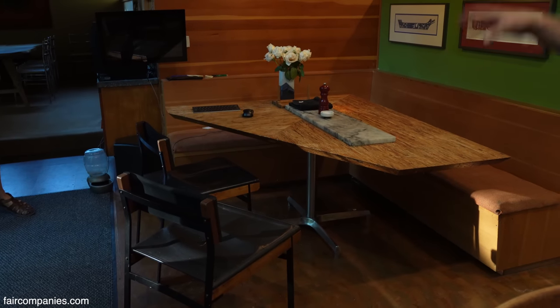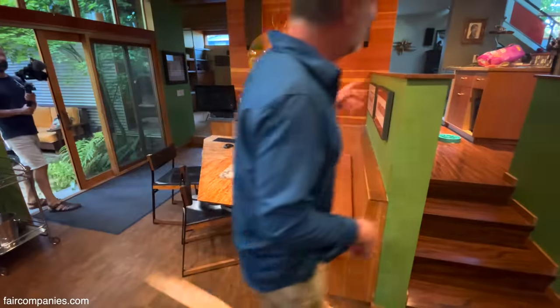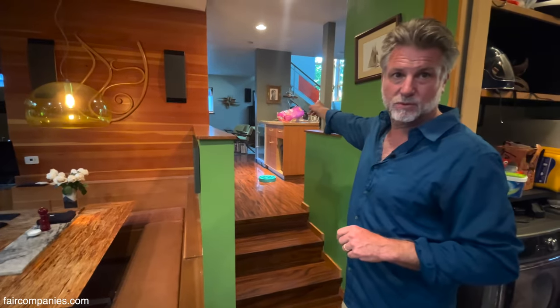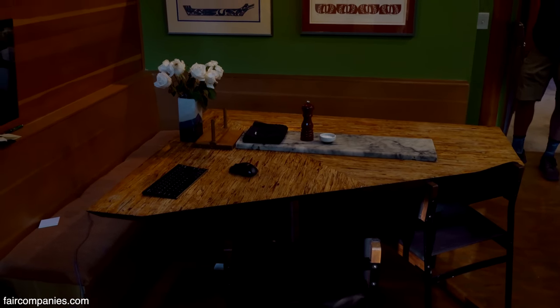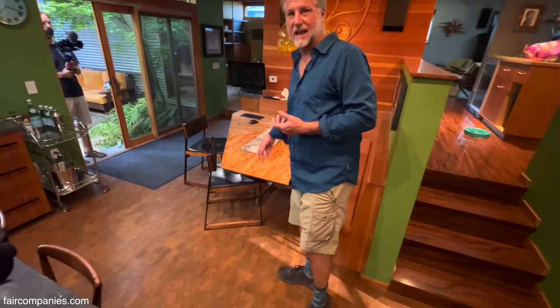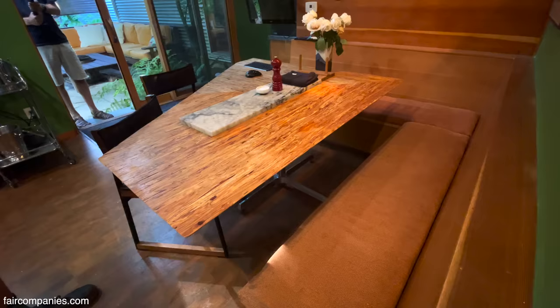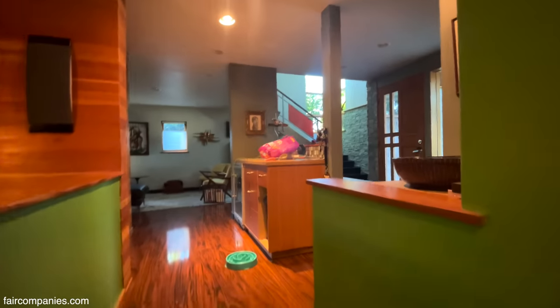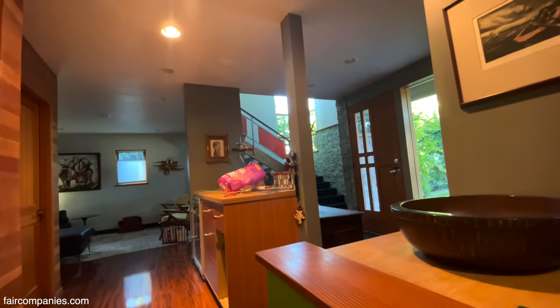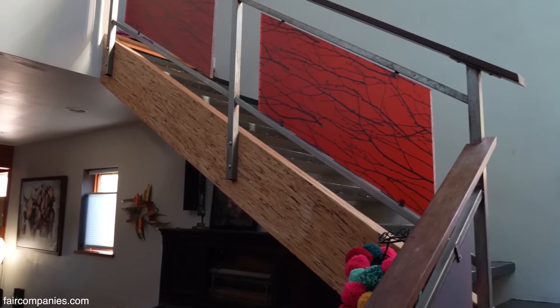So this is a PSL Parallam. These are structural engineered lumber, and you can see my stair stringer over there is one of those. This is almost always covered up with drywall or something. It's an efficient way to create a beam, taking young wood fibers and gluing them together into a structural beam or post. And you can see it over there in the corner, and then there as well. And so I just love it so much.